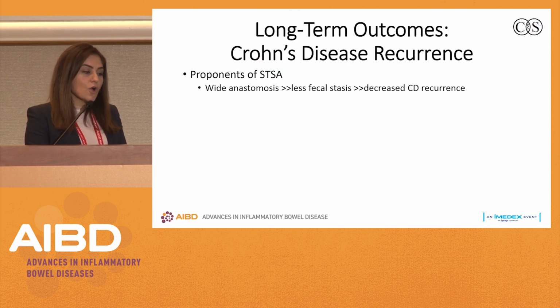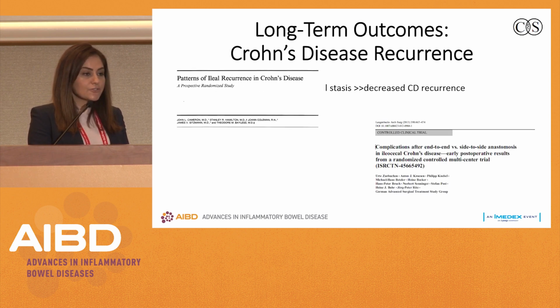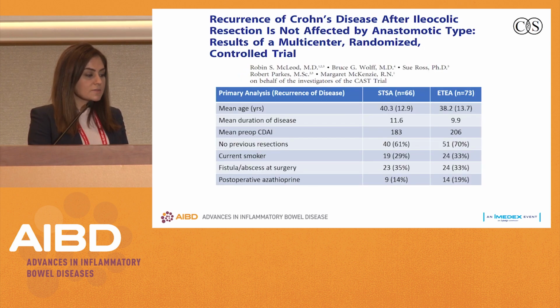And so what about some of the long-term data, Crohn's disease recurrence? The proponents of a side-to-side anastomosis would argue that it results in a wider anastomosis, therefore less fecal stasis, and decreased Crohn's disease recurrence. However, all the literature that's available that supports this is flawed. They're all retrospective, poorly designed studies. And so let's not look at that. Let's look at the one study that has really evaluated this.